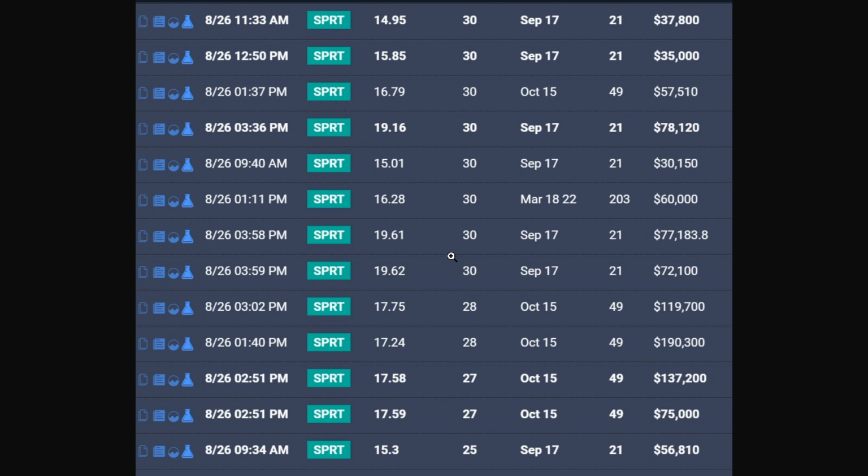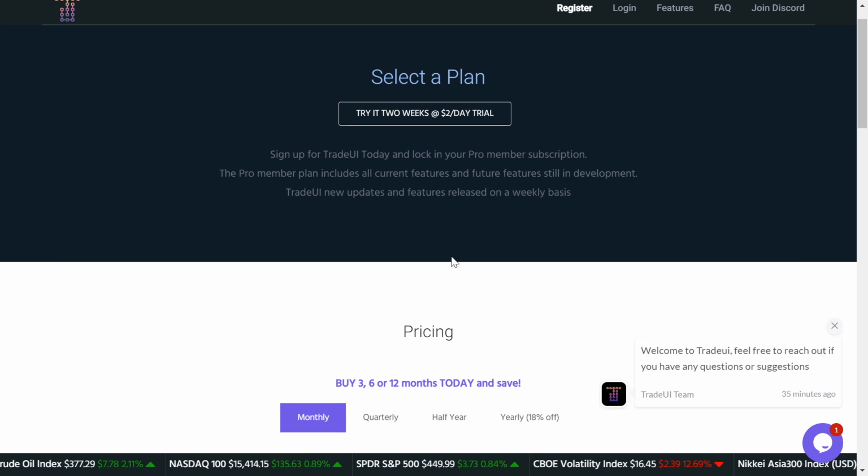Now, keep in mind that short interest tends to be a little bit delayed. So when you're doing this, keep in mind that you are taking a little bit of a risk on following that short interest.